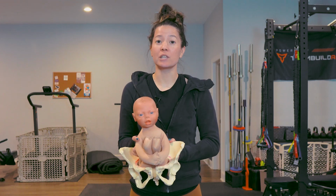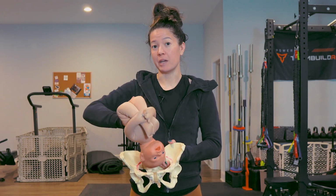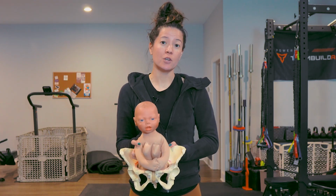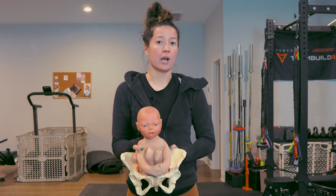And so you may be only looking at a scheduled C-section or looking at some options to help your baby flip head down. If your baby is breech, it could be really important to have a conversation with your provider on the options that are available to you. And if you're not satisfied with those options, finding another provider that does give you the options that you are seeking.